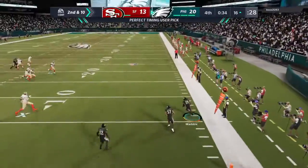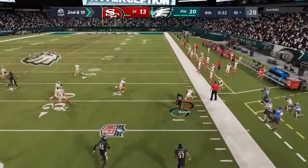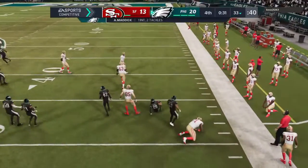And, a crusher there as it's intercepted. Picked off by Avonte Maddox. And it's a good return here.